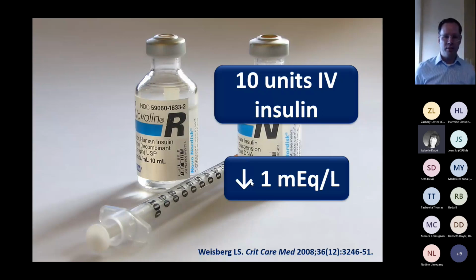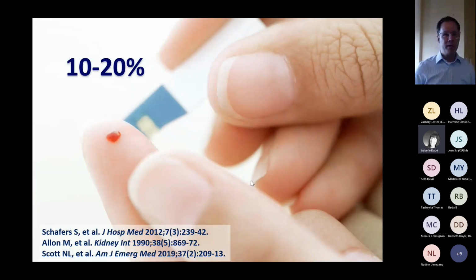When you give a dose of 10 units of insulin, you can expect their potassium, I forgot to update the units, it should be millimoles, right? Yeah, so it's the same. So 10 units of insulin should drop your K by about 1. And remember, this is temporary, this is just a shift, but that can get you from 7.9 to 6.9 or something like that, which is good. The problem is that you're giving insulin.